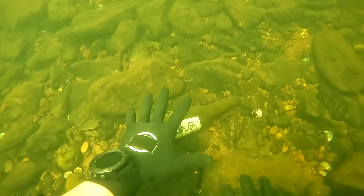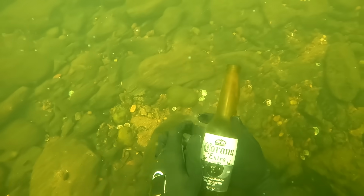So the first thing I found is a beer bottle. Let's go ahead and put that in my bag and we'll throw that away later. And right around the corner, we got lucky and found our very first fishing lure. This place is a great spot to fish.